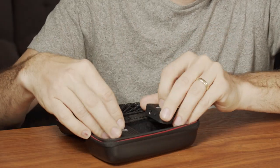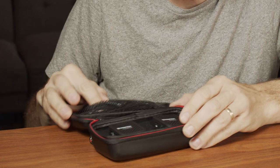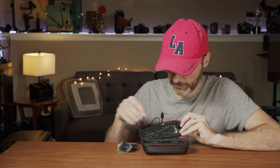It is actually a nice case that will keep your units. Again, if you get the dual system, it's just a slightly bigger case that can keep all the units together. And then they also give you all of the cables. So you have your TRS cable for connecting it to your camera or your recorder. You get the little windscreens.